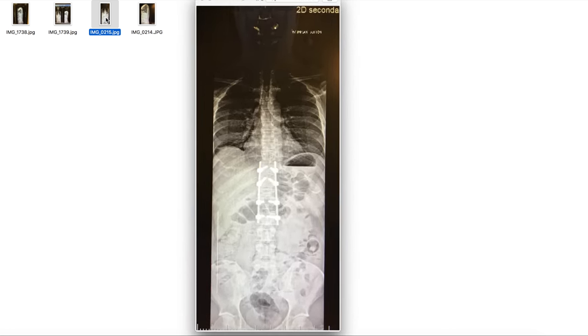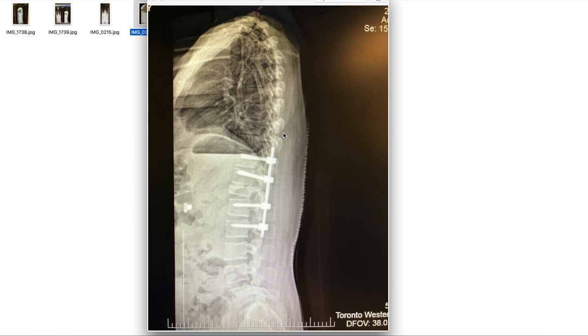Okay, now this is for after the surgery. So this is what they did to me. This is front side. So they ended up putting in 2 bars and drilling in 8 bolts. I think this is about maybe between 5 to 6 inches long on each side. And then this is it here from the side profile.